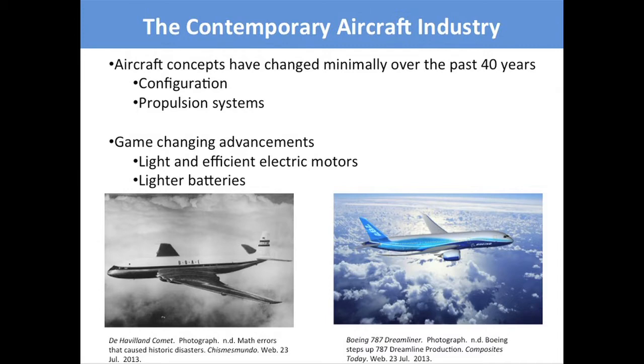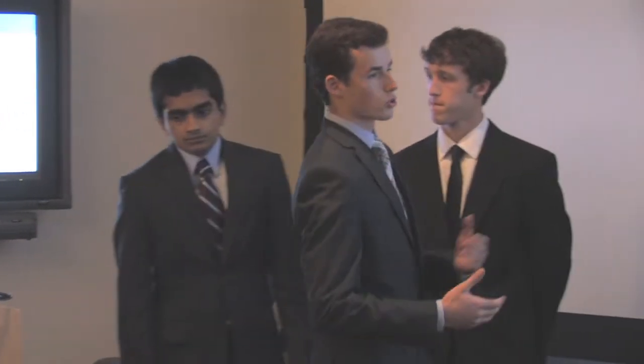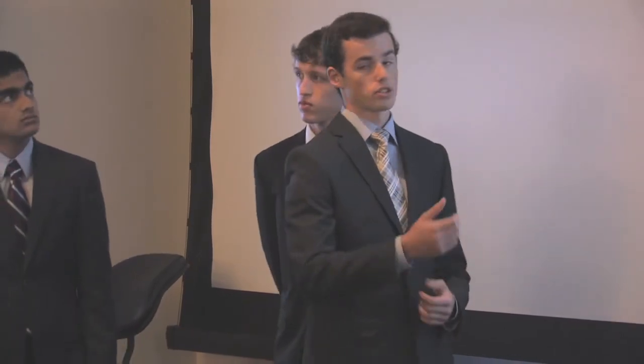So before we begin, let's quickly take a look at the aircraft industry today. It really hasn't changed much in the past 40 years. Planes, the concept of planes, are still the same. They look the same, they fly the same, they have very similar engines. However, in the past couple of years, there have been certain advances that have the potential to revolutionize the aircraft industry, particularly the invention of very light and efficient electric motors, as well as the invention of very light and high-capacity electric batteries. And electric motors have the potential to replace jet engines in the near future, and our project focused on their applications in the military.